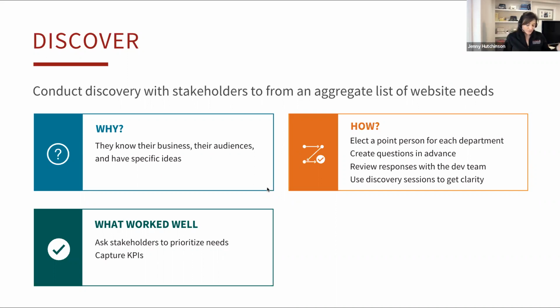And then the second thing is capture your KPIs. How are you going to measure success? Because if you are going to advocate and request funding, you're going to need to show what the value is. How successful are the features that you're implementing in making change or accomplishing business goals? So it's really important to get those KPIs from their perspective.